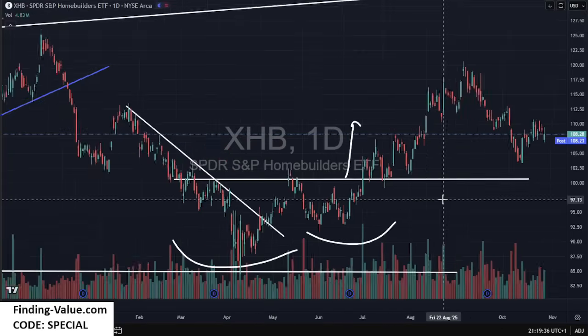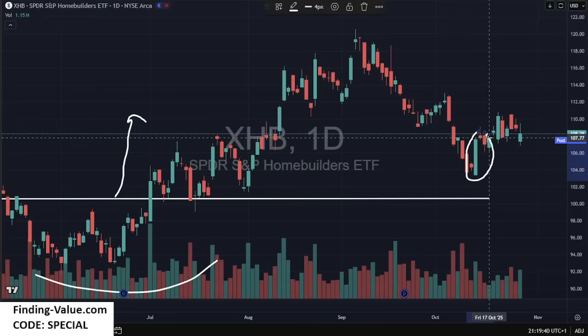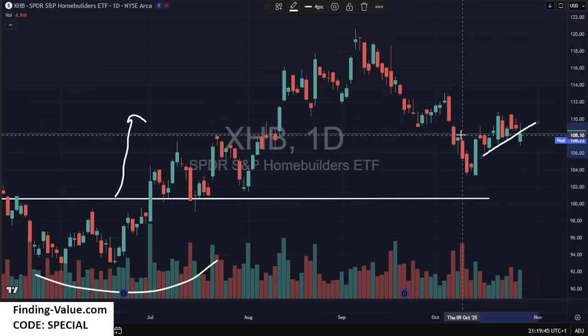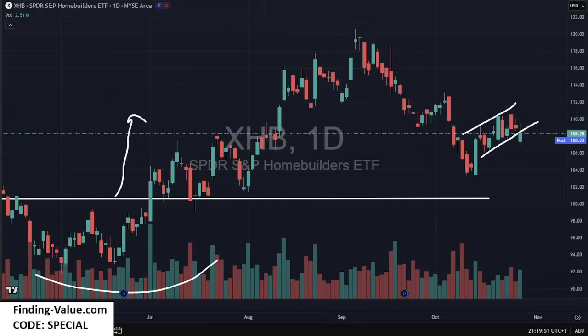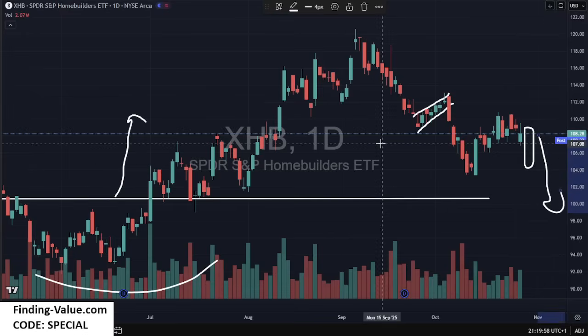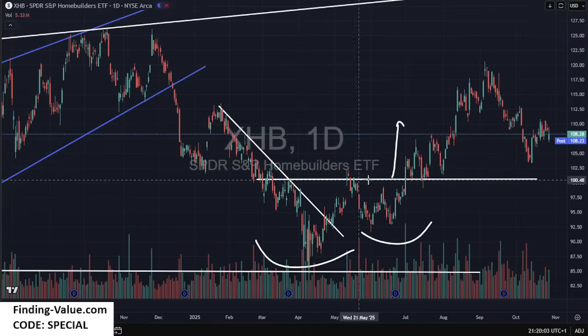XHB down a little bit. Looks a little bit better. Nice little bullish engulfing. This is a tough one to look at. It's kind of like a rising pattern, those generally break lower, and we're kind of breaking out, but it's a tough one in the short term because this is also a rising one here. So if we see big selling pressure here, we could see another leg lower in XHB home builders. But we have support here. We'll see if that holds.